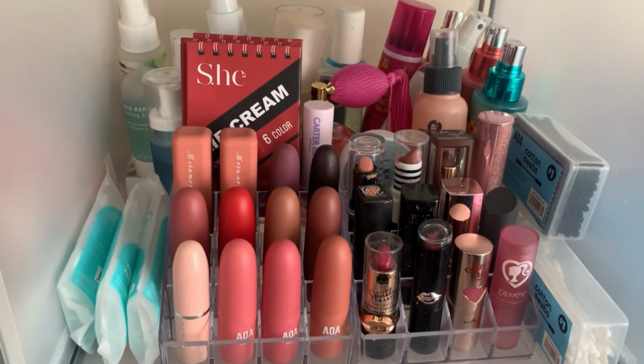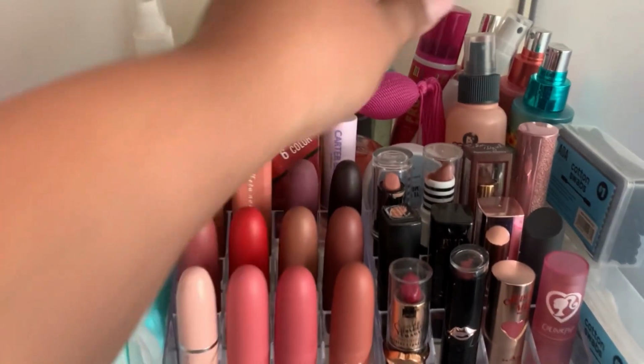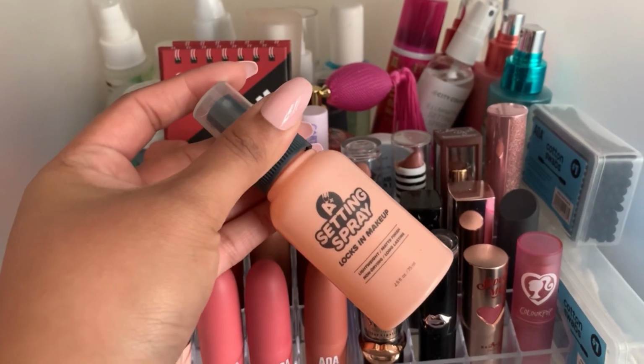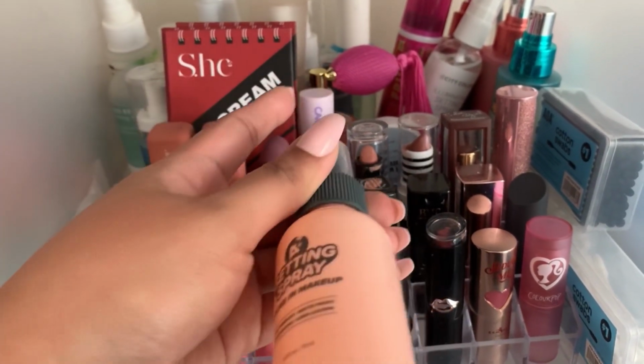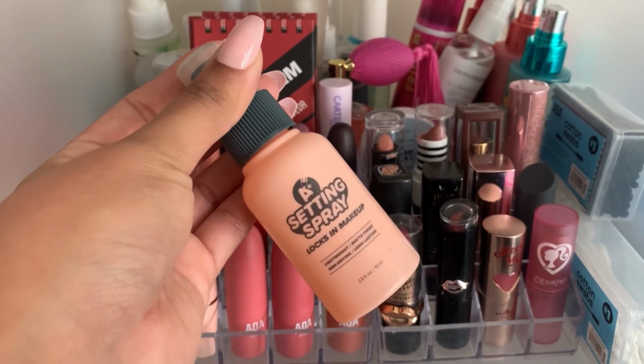Next section, so I do have to pick out a setting spray, and also a lipstick. So for setting spray, let's see, I have two of these. This one here is the setting spray, just original, and then I have the oil control. This one is a little older, so I'm gonna go ahead and throw in the A+ setting spray.